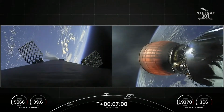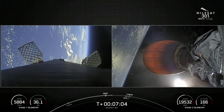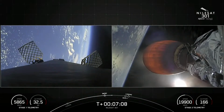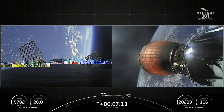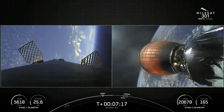But as that altitude drops below 40 kilometers now, watch, it will reach a point where the air thickness, we're at that point right now, is now pushing at that same, and now the velocity is starting to go down. So now the air resistance is starting to slow it down now. Yep. The first stage is slamming into the atmosphere. Now watch those grid fins.